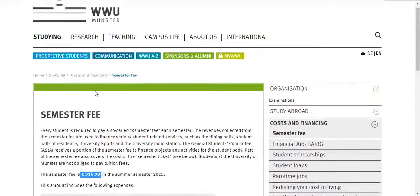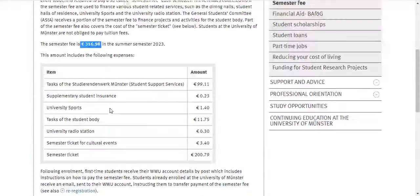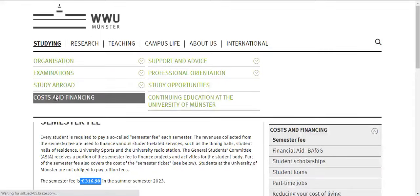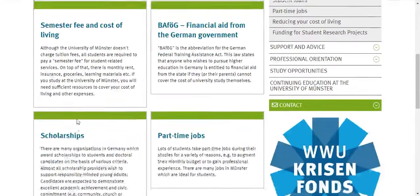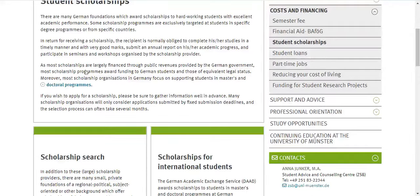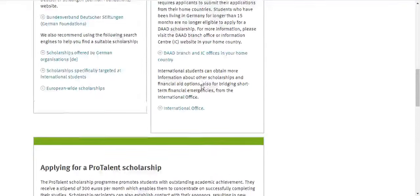This university also offers some scholarships for both local and international students. It has scholarships here, you can check it out. They have a lot of scholarships for international students, and there are local ones too. You can apply to them.